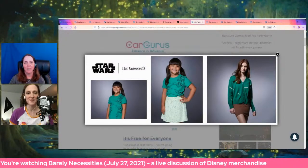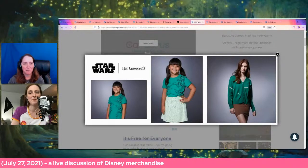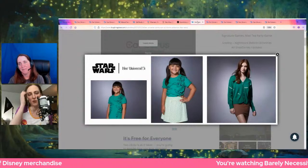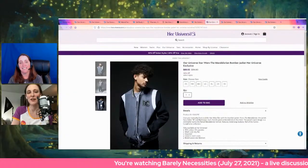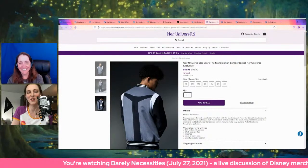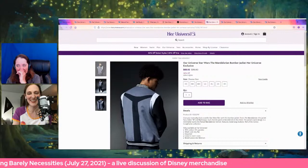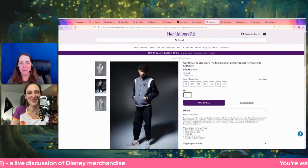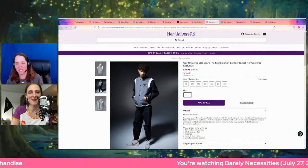But here, Bekah's gathered up various Her Universe items. We've got a couple of different Star Wars titles: Mandalorian, Clone Wars, and The Bad Batch. I like that bomber jacket. I think that's really clever. I loved this. This jumped out at me. This beautiful representation of the helmet on the back.